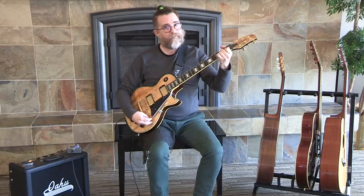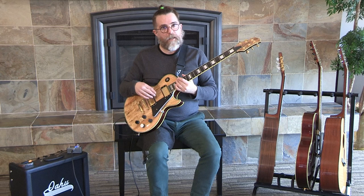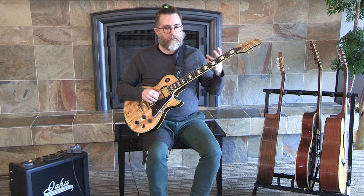So, in this sense, the solid body electric guitar especially is somewhat married to the amplifier. The two go together because the combination of the two helps create different sounds and has created, again, a wide variety of styles of music, from just blues to jazz to heavy metal to pop music. It's an instrument that is simply everywhere.